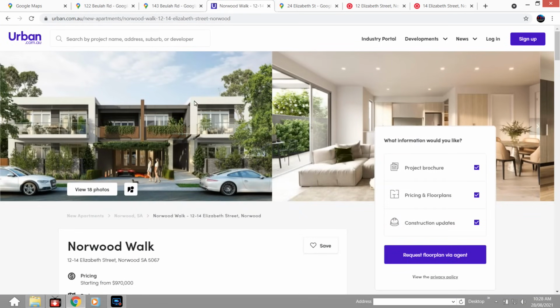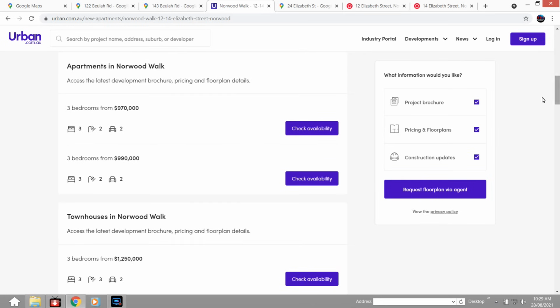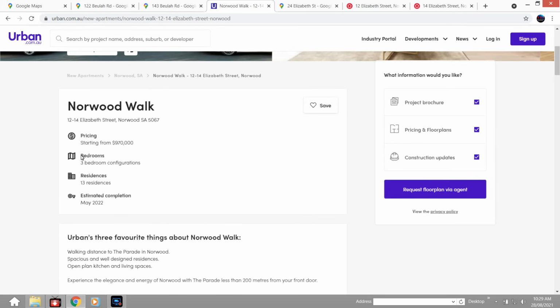So anyway, we'll take a look at Norwood Walk, what the proposal is. This is the frontage here. It's got underground parking. Norwood Walk. If we look here at the details, 13 residences. Now the starting price for these units or condos, $970,000. The next one goes up to $990,000. And the penthouses, obviously, they're $1.25 million. So you could average out those 13 dwellings at $1 million a pop, and if there's 13 of them, that's $13 million.